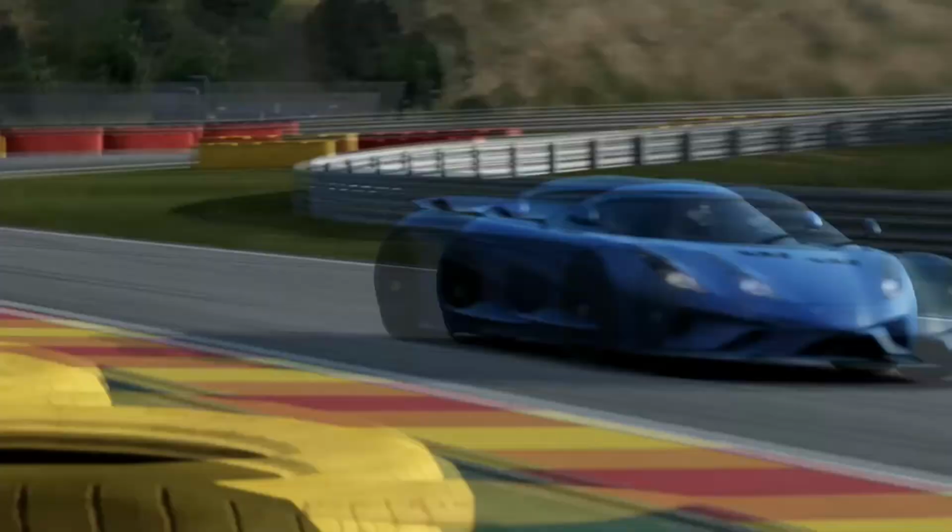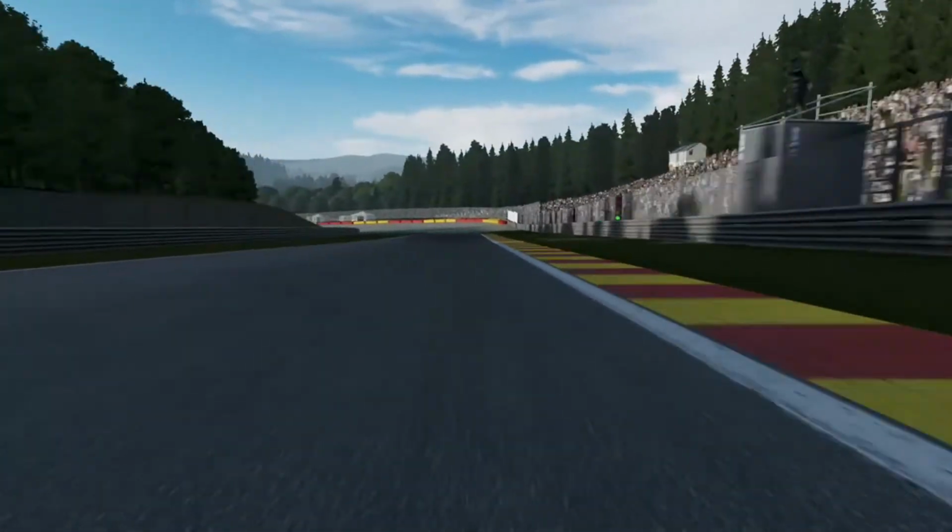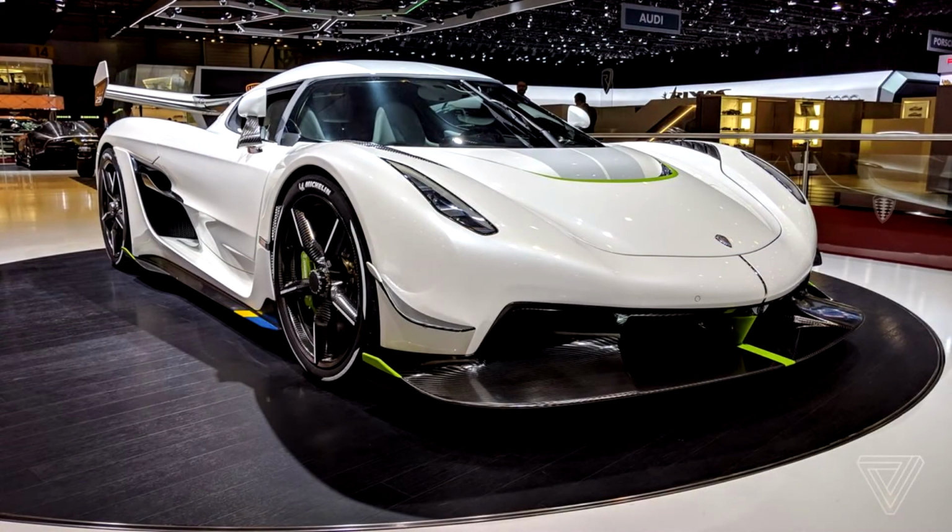But alas, the Agera is gone and the Gemera is still being built, so what do you do? You make the Jesko. This is currently being produced right now. It was just unveiled this year, in fact, as a replacement for the Agera. In normal gas mode, the twin-turbo V8 makes a mild, at this point, 1,200 horsepower. And on E85 biofuel, that gets bumped up to 1,600 horsepower. 1,600 horsepower from a twin-turbo V8.